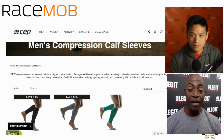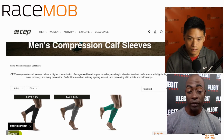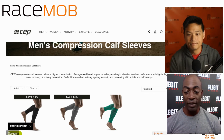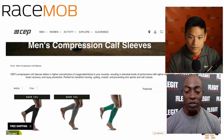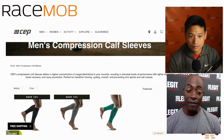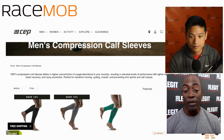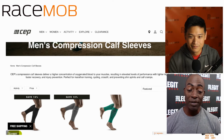One key caveat is with compression socks, if you're ordering online, the vendor will ask you to measure the circumference of your lower leg, in the lower Achilles area, the calf area, because what you don't want to do is get a garment that is too snug where it really restricts blood flow. That can be dangerous. So if you have the ability to go into a local running store and get properly fitted, or read the specs by self-measuring and then ordering based off that, you'll have a much better experience.